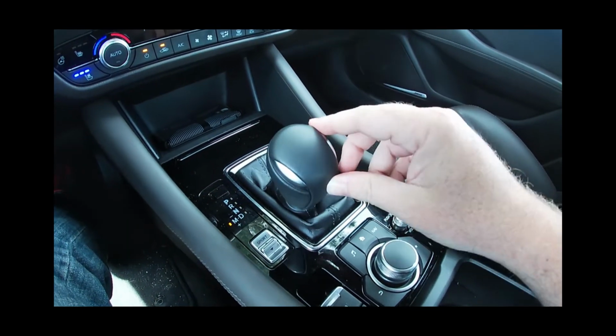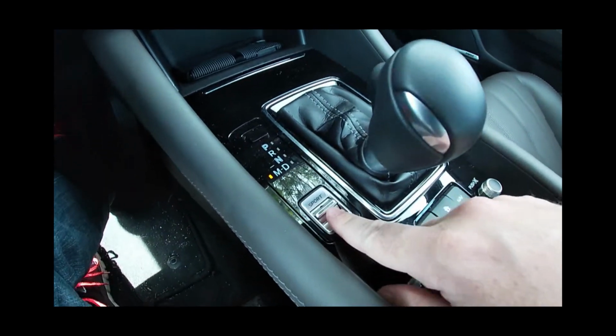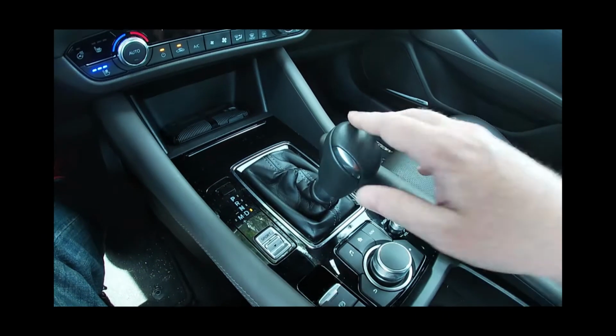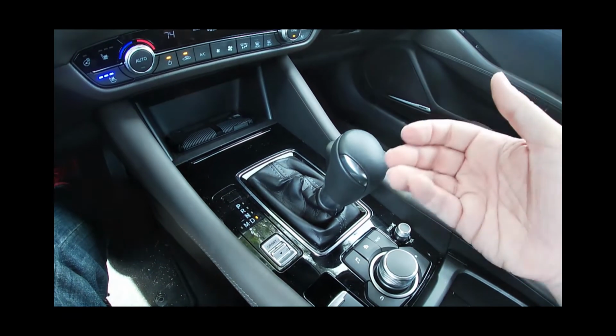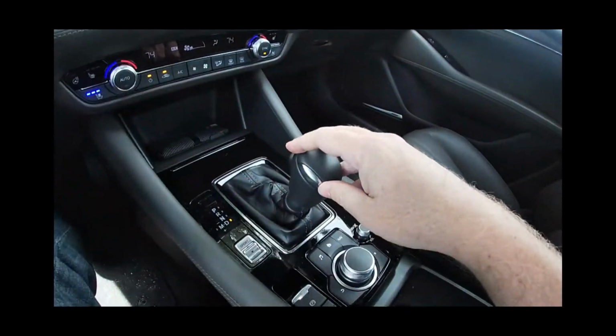You got the manual mode, as I mentioned before. You push up to go down a gear, pull back to go up a gear. Like I said, you do have the trigger over here, which is for your sport mode as well, so that heightens things like your shift timings, your throttle response, and so on. And I mentioned that when we were talking about the paddle shifters up here as well.